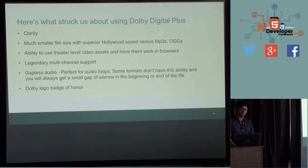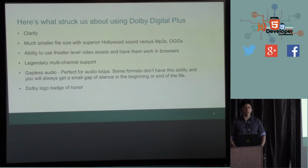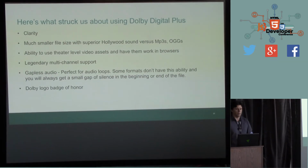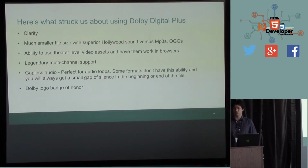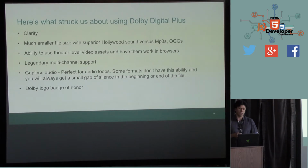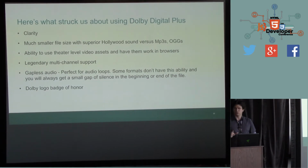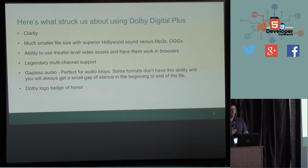What really struck us about Dolby was that there's an amazing amount of clarity that you get with the file format itself, and the file size is much smaller too. If you're used to MP3s or OGGs, and you've ever tried to do a multi-channel environment with an OGG, 5.1 is basically 6 channels. The .1 is for the bass. You'll find that an OGG will be maybe 3 megs, whereas the same piece of music with Dolby would be about 1.5 megs. So the fact that you're getting half the file size, but getting the legendary Hollywood supported sound is amazing.